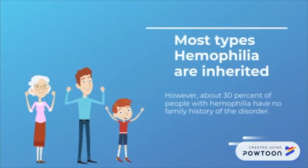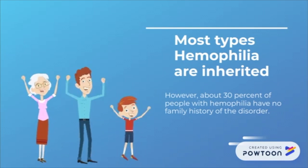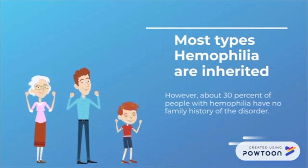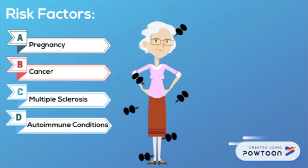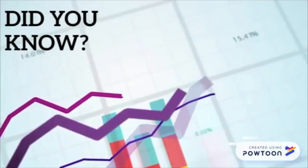Most types of hemophilia are inherited. However, about 30% of people with hemophilia have no family history of the disorder. In these people, an unexpected change occurs in one of the genes associated with hemophilia. Acquired hemophilia is a rare condition that occurs when a person's immune system attacks clotting factors in the blood. Risk factors include pregnancy, cancer, multiple sclerosis, and autoimmune conditions.